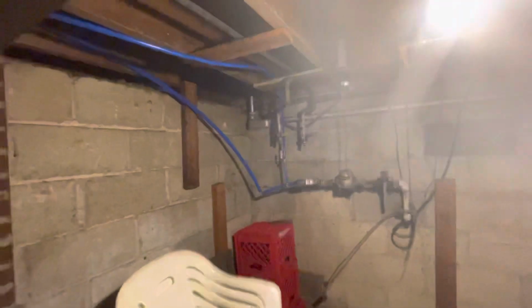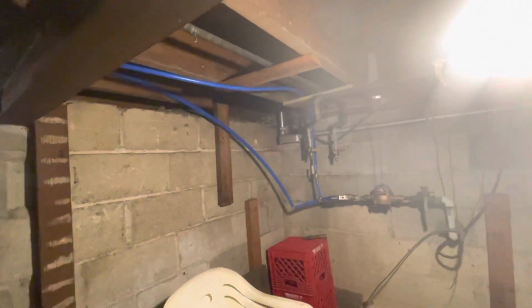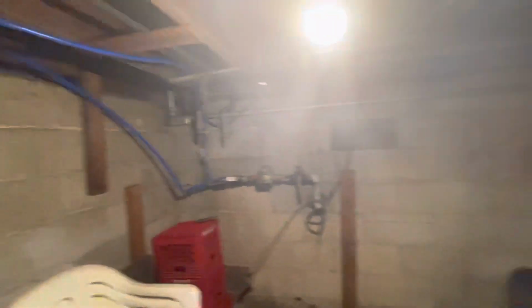And then this is our pile of scrap wood, because wood's now a million dollars, so we kept all that when we were tearing things out. Let me get a better vantage point. Down here, this is all of our new water system. No more old nasty pipes.